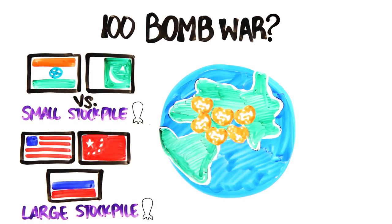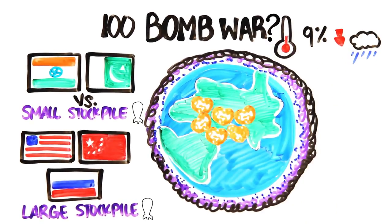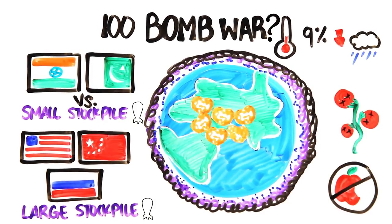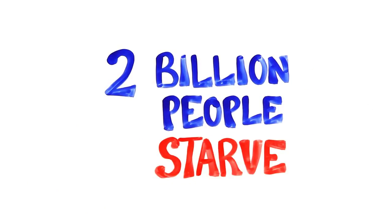After the nuclear exchange, 5 megatons of black carbon would immediately enter the atmosphere, causing global temperatures to fall and receive 9% less rain annually. Though these changes sound small, they could be enough to trigger crop failures and famine. A separate study estimated 2 billion people would starve in the wake of a 100 A-bomb war.